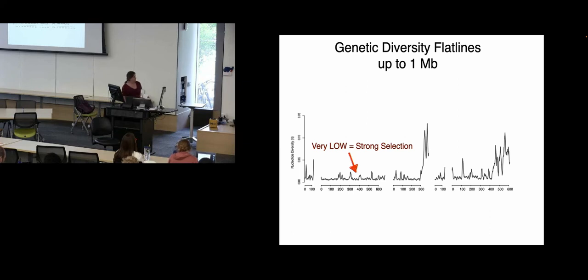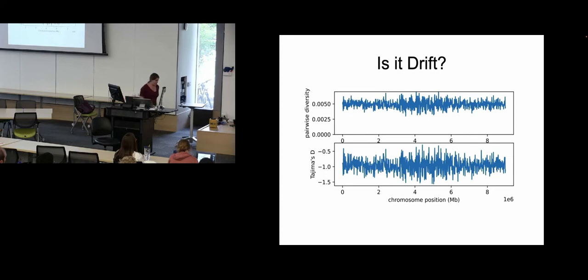So these selective sweeps are so extreme that they don't fit the population genetic models that we would normally use to estimate selection coefficients, and they are potentially consistent with lethal selection, a lethal trait. As a population geneticist, this is about the most amazing signal that I've ever seen in my life. The first question, of course, is: is it drift?